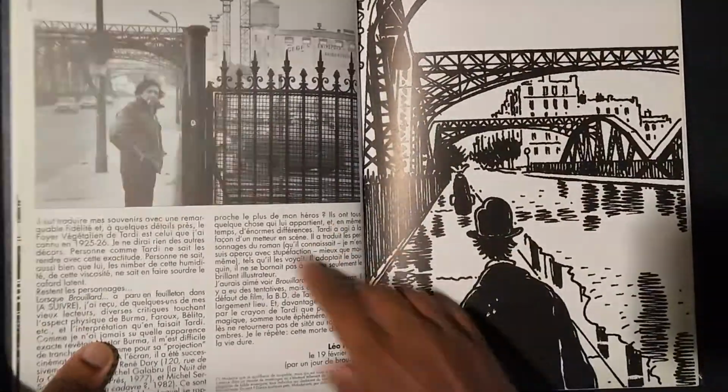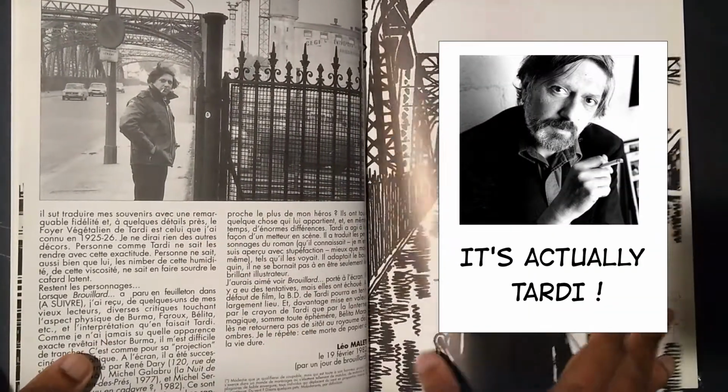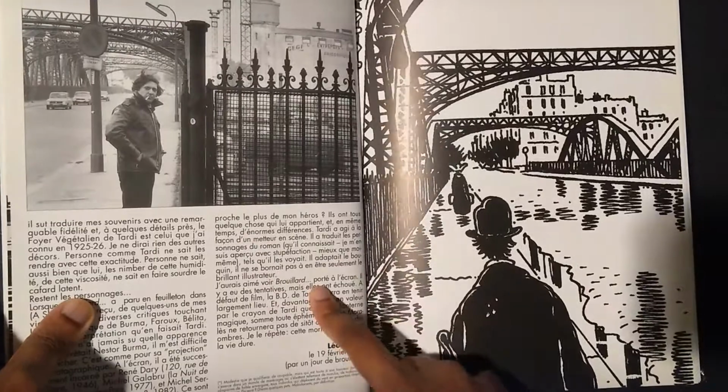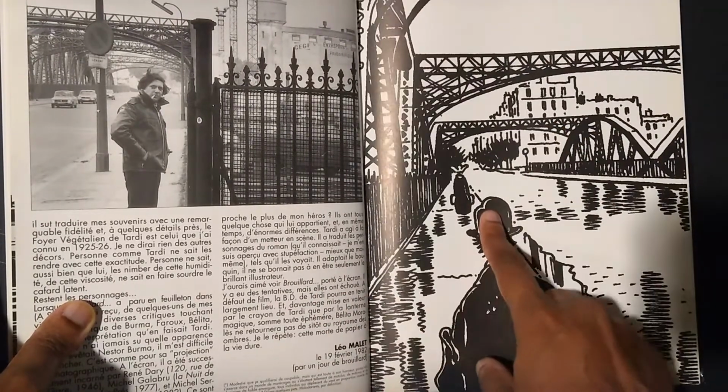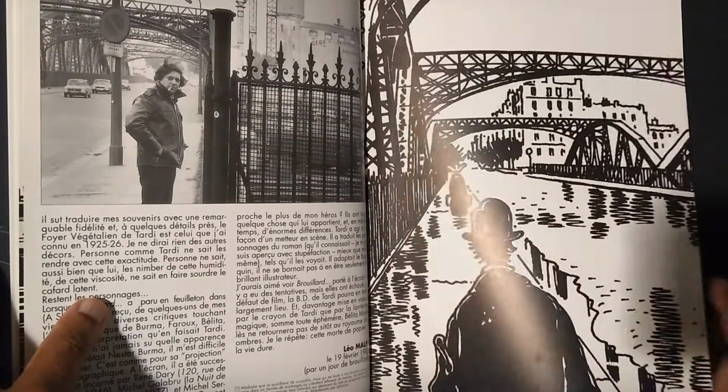So I don't know the author, but I'm guessing this is Leo Malet because he signed it and there's a photograph of his. I don't remember reading it, but these must be the preliminary sketches that Tardi probably did when he was preparing for the story.